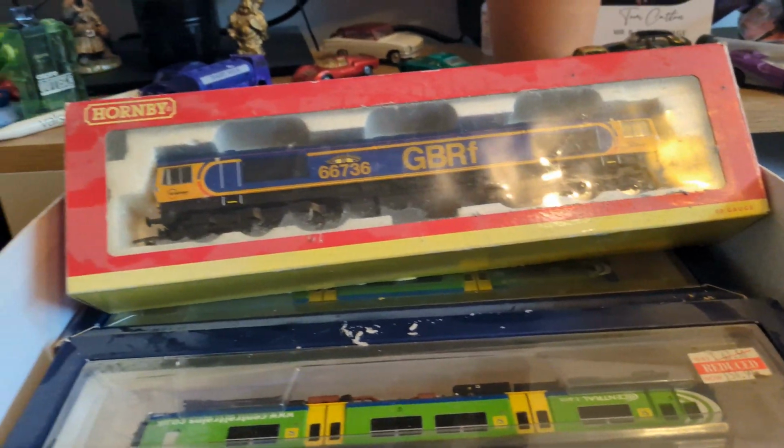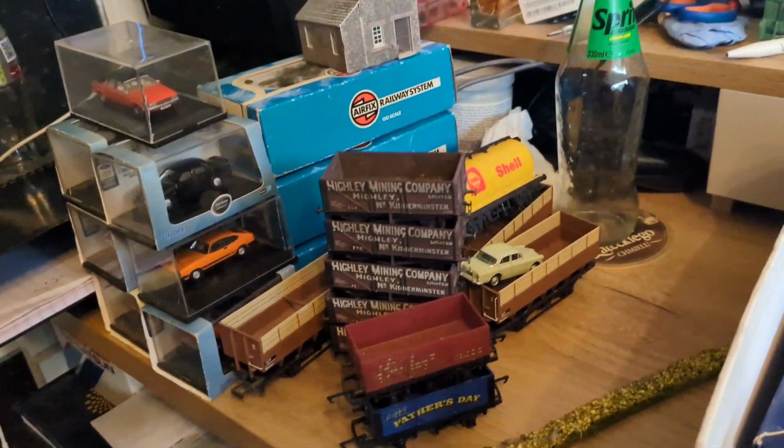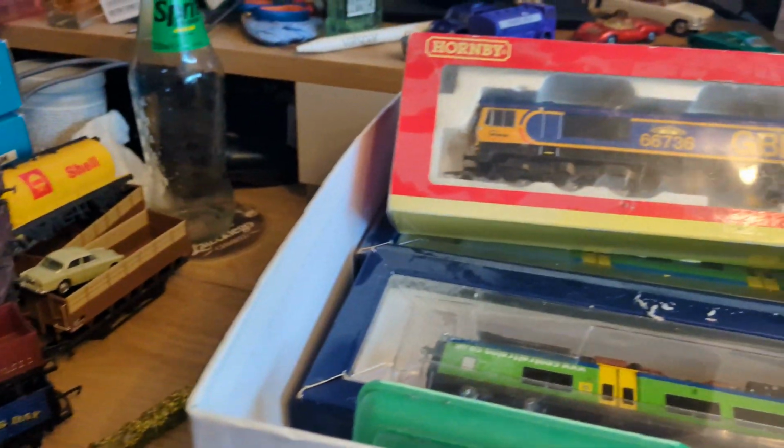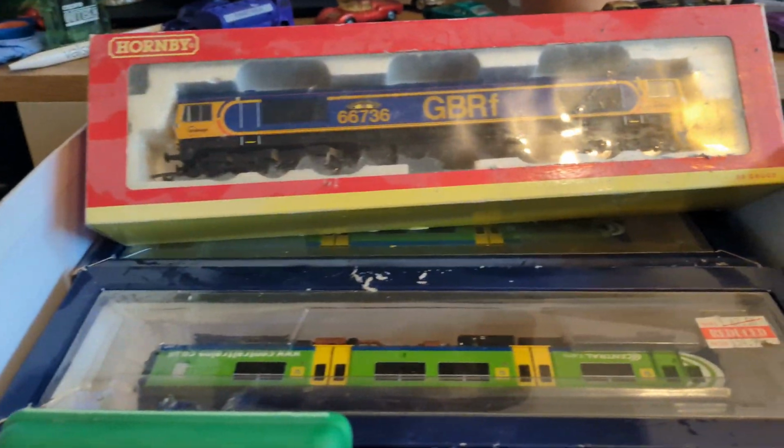I'm going to sort this out properly, and then we'll come back next time. We'll start putting some track down, maybe try and sort some ballast out, testing it all, and go from there.